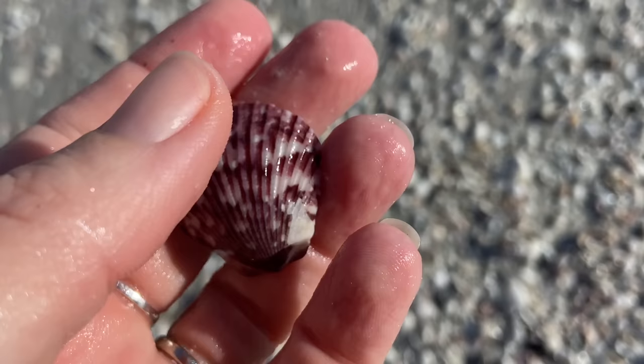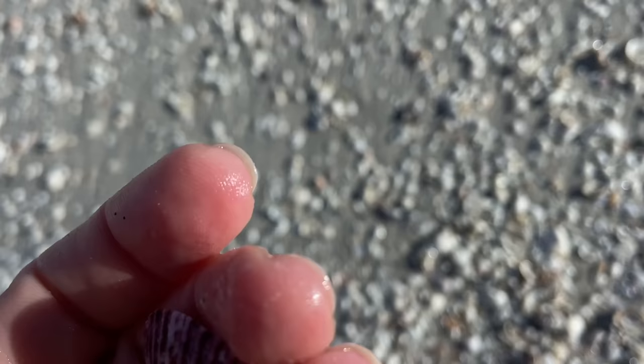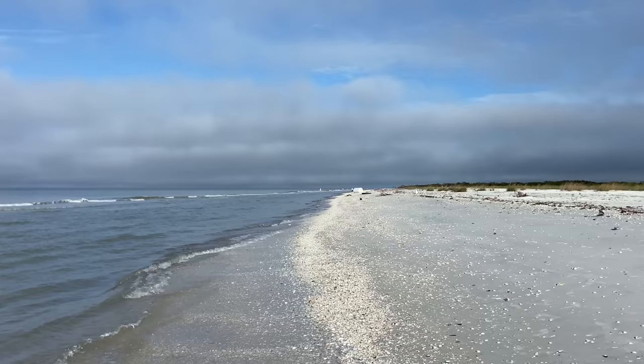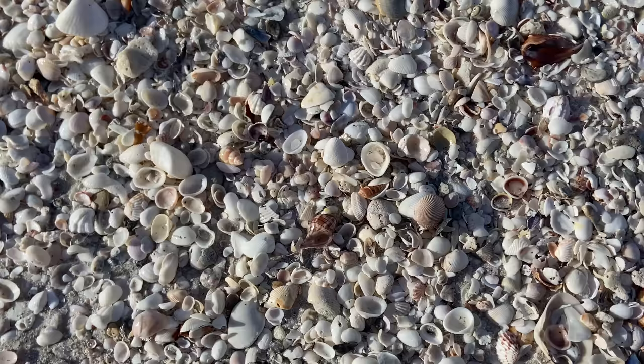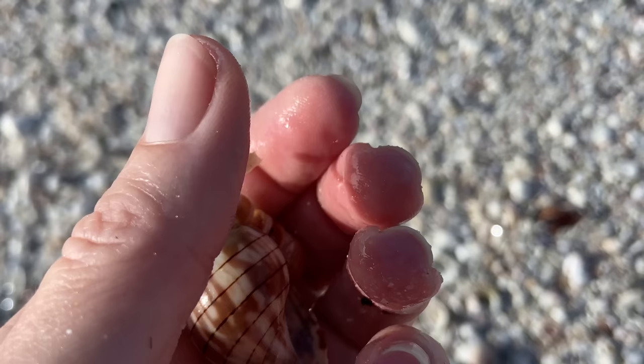So this is a calico scallop. Very nice color on that. And it looks like it was very, very cloudy in the beginning of the day. It looks like that's going to burn off just a bit. It's going to end up being a nice day out here. Oh, a little bit of sunshine, another banded tulip, and a little worm snail. It's kind of missing some of it. I don't care. I like them anyway. Awesome little worm snail and a banded tulip.